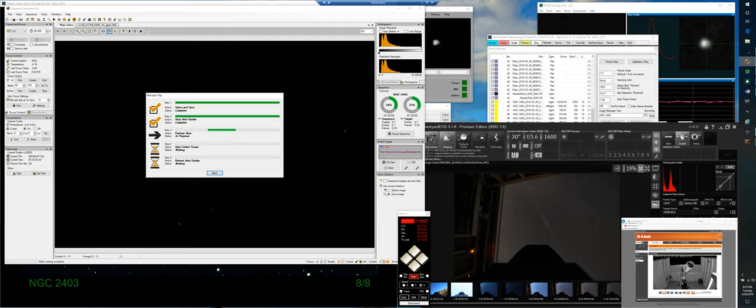All right, so the scope is slewing. Should be able to see it in the lower right-hand corner of the YouTube broadcast. The NSN won't see it because I'm only showing them part of the screen. But it's flipping over. And then it's going to auto-center the scope. And then it's going to restart the auto-guider and continue on. Let's see.